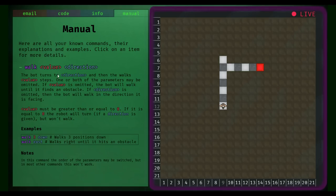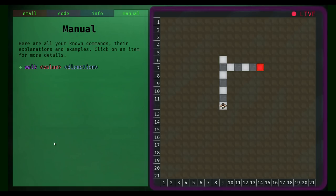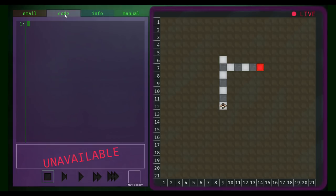We'll see how it works when we have more commands. This might get a little bit confusing. We'll see. 1, 2, 3, 4, 5. Walk up 5. Walk right. Is there a hotkey for running this? F5? No. Are there hotkeys? No hotkeys apparently. Okay, whatever.